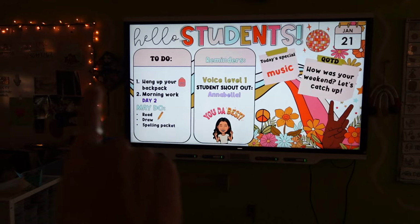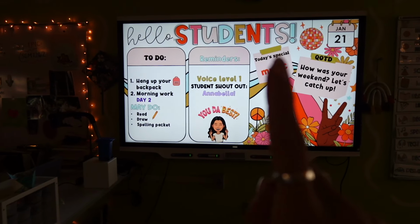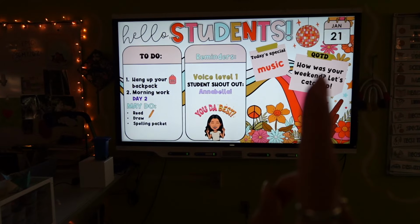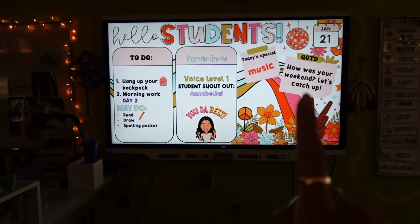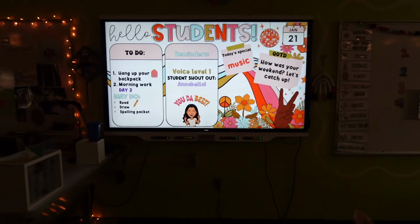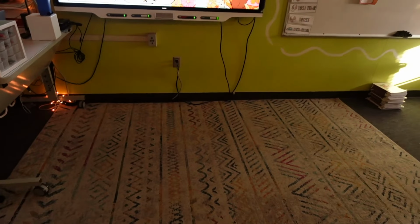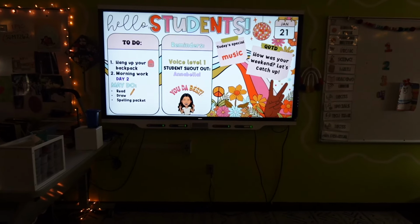So very simple: hang up your backpack. Morning work day 2. May do, read, draw, spelling packet. Reminders, voice level 1, every single day. Student shout out, we have one every week. The special for the day, a question of the day, and then the date. That is it. I have a student that comes up once we circle up at morning meeting that reads off this slide to all of the students, just something that we do every single morning.